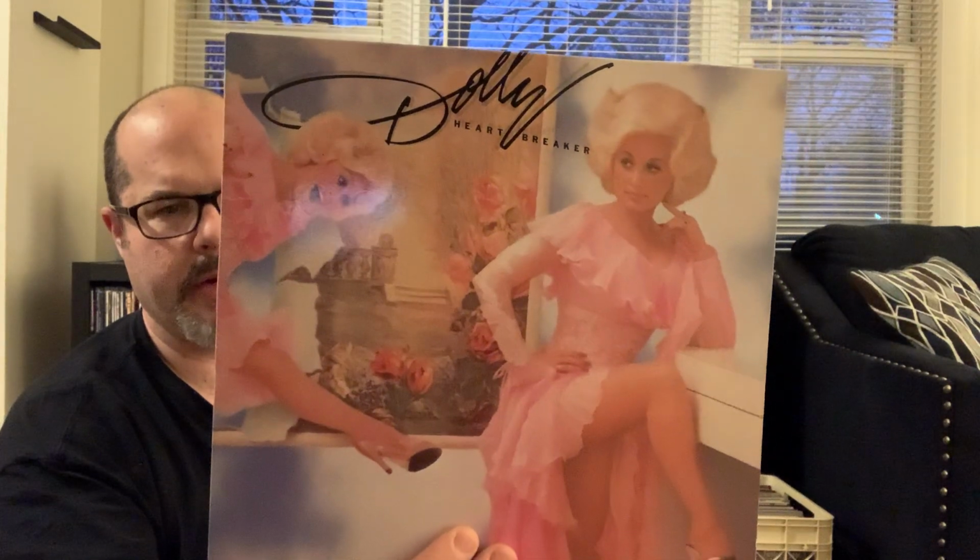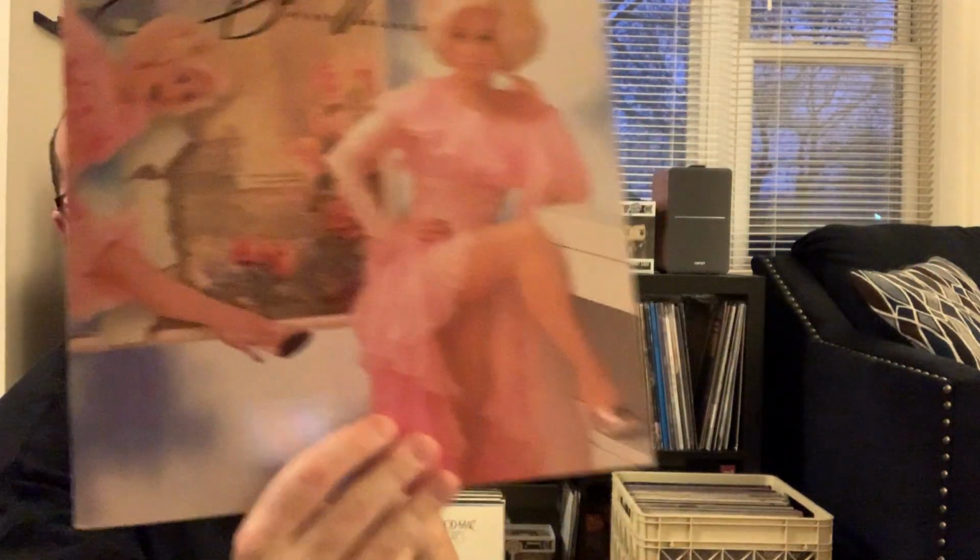I believe that this was the album that followed it. This is called Heartbreaker. I have this on CD. This is another good album. Is it classic Dolly? No, but it's a cool album anyway. I love that photo shot. Dolly was very pretty. You can't argue with that, right?